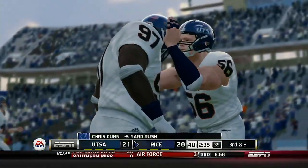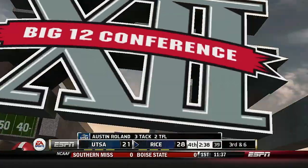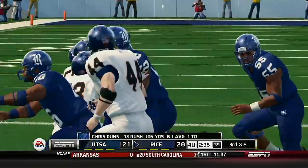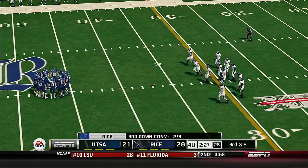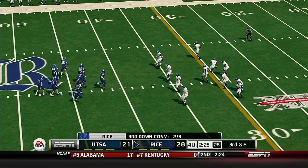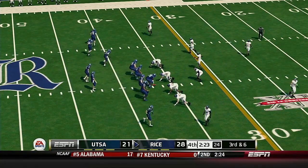To him, and he's met behind the line. Loss of five on the play. That'll bring up third and six. Third down now, and they need to get it down to the 31. By 52, by 52.